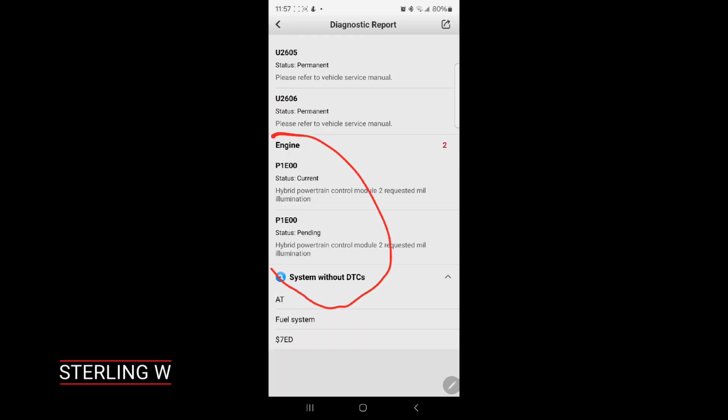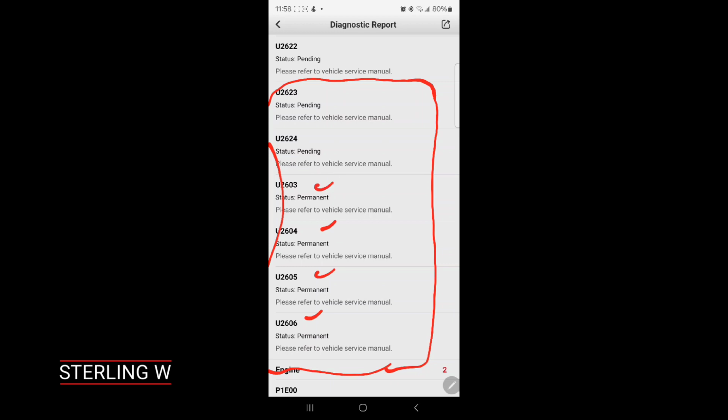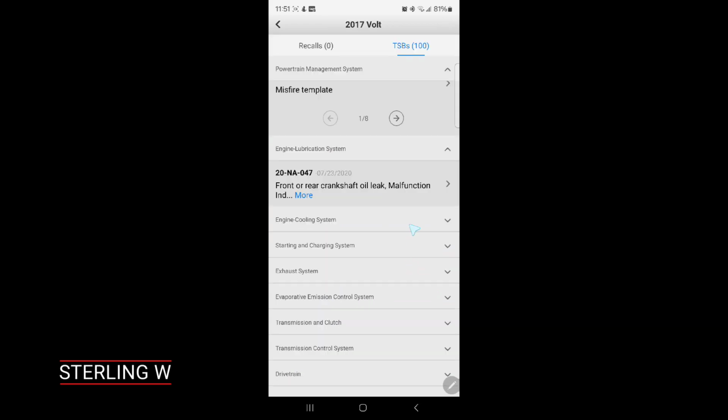Another thing is that I was able to clear specific codes that permitted me to actually drive the car back to the dealership and get warranty repair. So this is pretty awesome. It was very selective in terms of what code I could remove and clear, so that way I could keep the codes for the dealership to review so it doesn't get erased and they don't have to reproduce it.